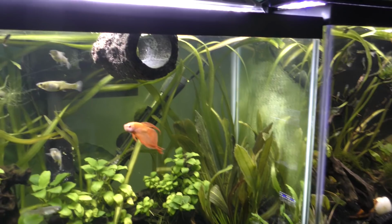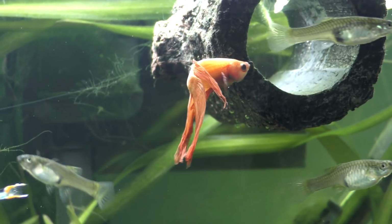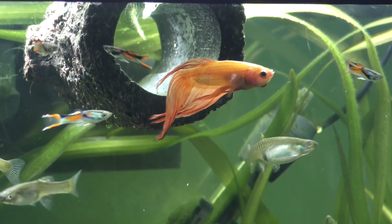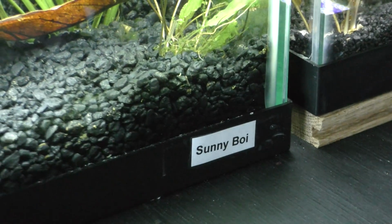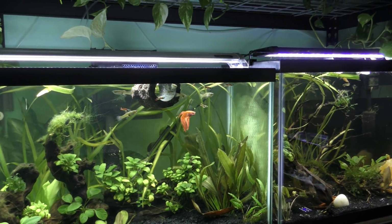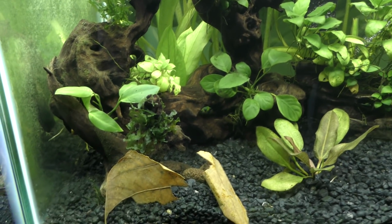Now, I love this betta. This is Sunny. What kind of betta is that? He has a veil tail, and even though he has a little tumor on the side of his mouth kind of growing, he's living his best life. Daniel printed out his label. It just says Sunny Boy. Because all the tanks have labels, and that's the label for this one. So he hangs out with endlers. He's the most active betta I have, so he will swim laps nonstop. Wow. He's starting to slow down a little bit because he's getting old.